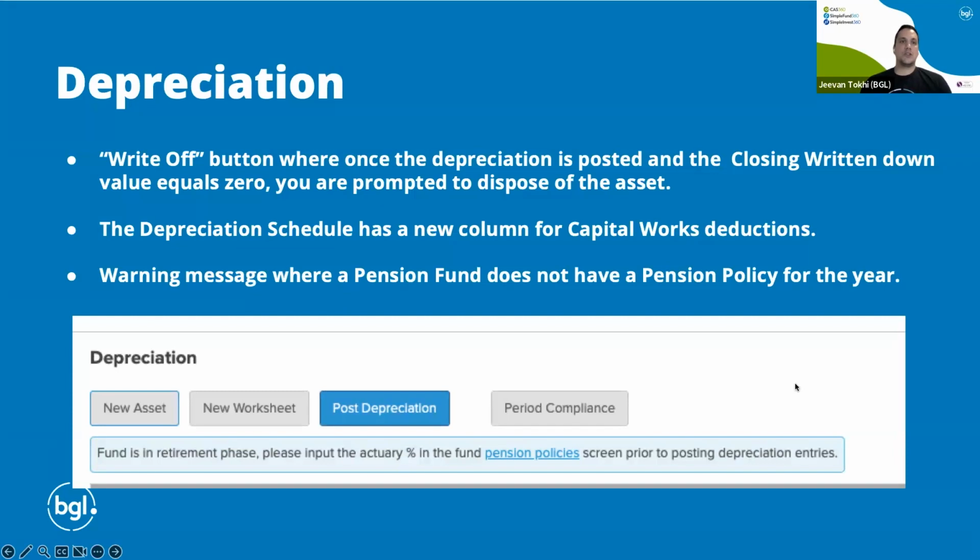Okay, depreciation. So there's several improvements we're releasing today. There'll be a write-off button where, once the depreciation is posted and the written down value equals 0, you're prompted to dispose of the asset. So just making sure that it's not left there within the depreciation functions.